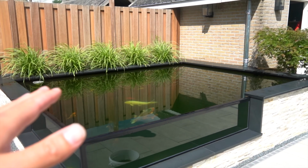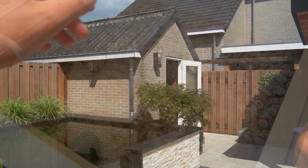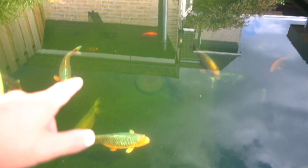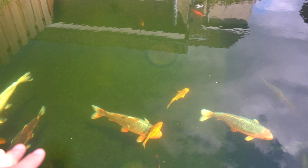I will explain a little later why, because I will also show you the filtration system that is in that small house over there. The pond is around 2 meters in depth. It contains 2 bottom drains, one over there and one over here. We're lucky the sun is shining now, so that makes everything a little bit easier.